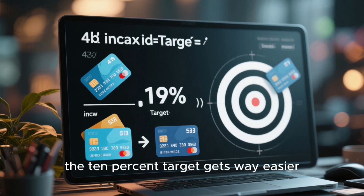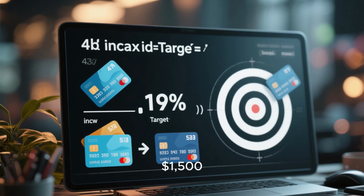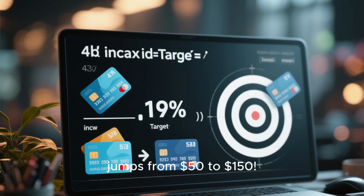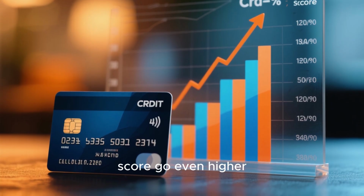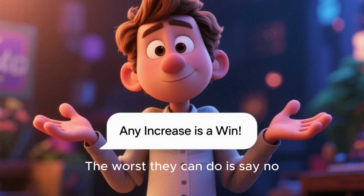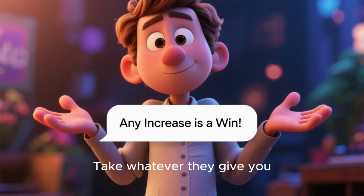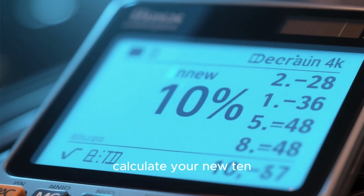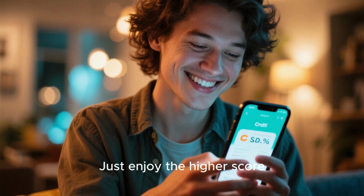First, the 10% target gets way easier. Your limit goes from $500 to $1,500. Your 10% target jumps from $50 to $150. Second, having a huge credit limit that you barely use makes your score go even higher. When you request it, ask for double what you have now. The worst they can do is say no or give you a smaller increase. Take whatever they give you. Any increase is a win. Then immediately calculate your new 10% number and stick to it. Don't spend more. Just enjoy the higher score.